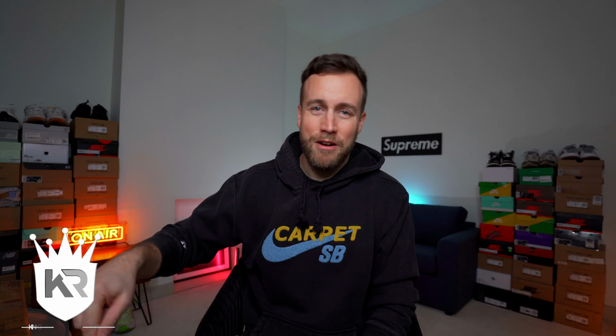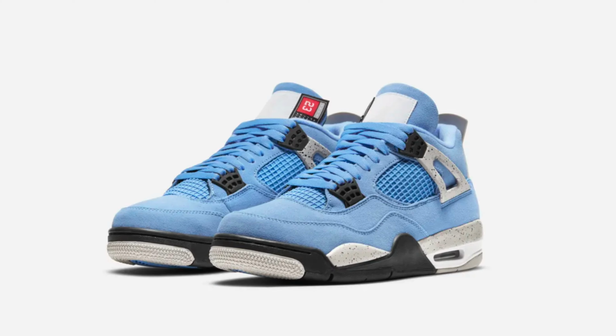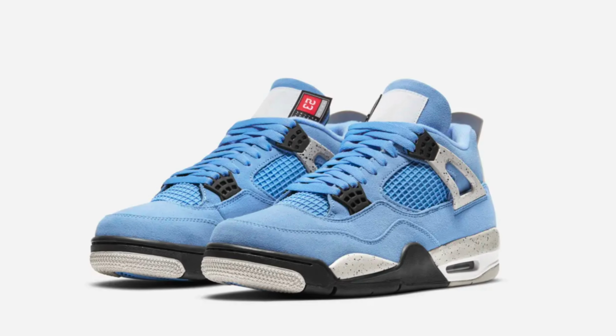Today we're going to be talking about the upcoming week's sneaker resale predictions. The first sneaker we're talking about this week is a Jordan 4, and it's in the University Blue colorway, which is just an incredible looking colorway.